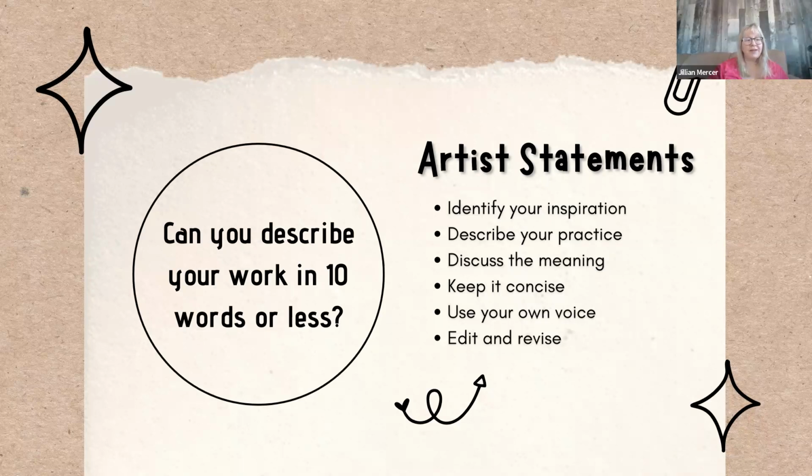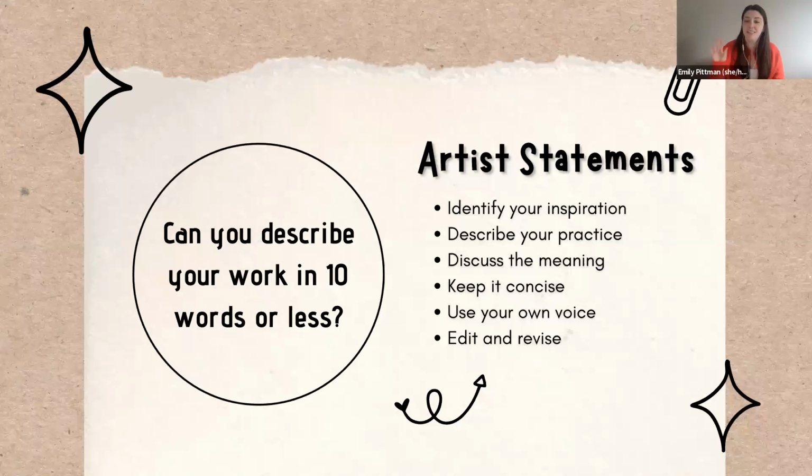Okay, perfect. And edit and revise. That's the last thing on my list. We're not necessarily going to get into that too much today, but great note for y'all. So take a few minutes, 10 words or less. I'm not going to be counting words so you don't have to stress, but write it out.